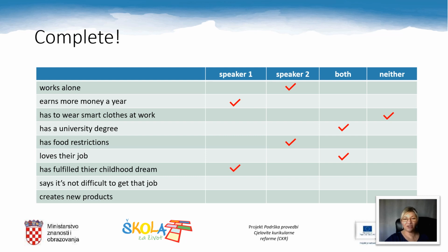Who says it's not difficult to get that job? Neither of them, so they both said it's quite difficult. And the last one, who creates new products? It's both of them, so they're both quite creative, imaginative.